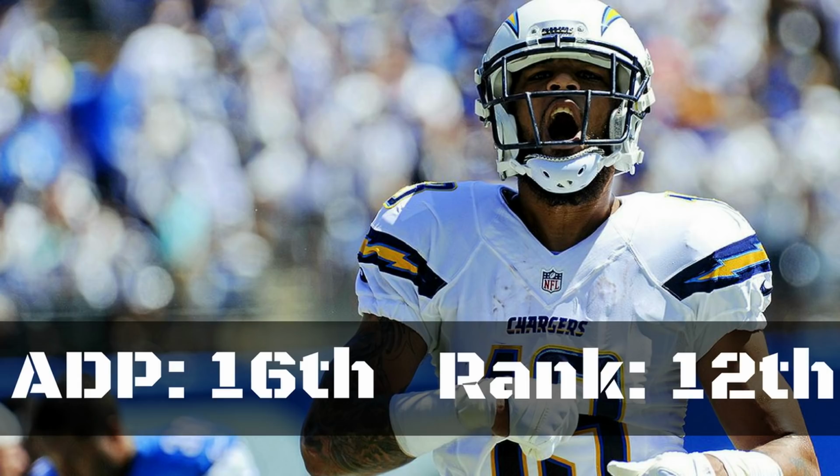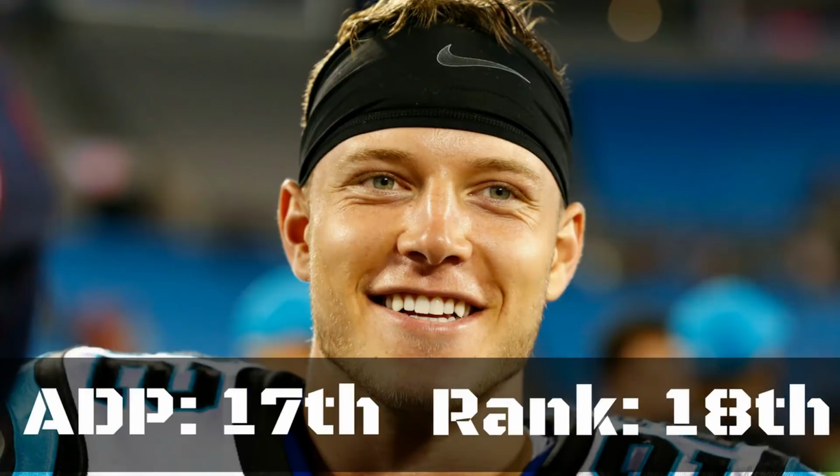Now, after 3 straight wide receivers, we have another running back, and coming in at 17 is Christian McCaffrey out of Carolina. And there's a lot to like about McCaffrey, but if we're being completely honest, we don't love him. It's not that we don't like him as a player, we just don't feel like he has the upside to ever be a top 5 running back at the position. And it's just due to the lack of opportunities he has on the ground. He's realistically a role player.